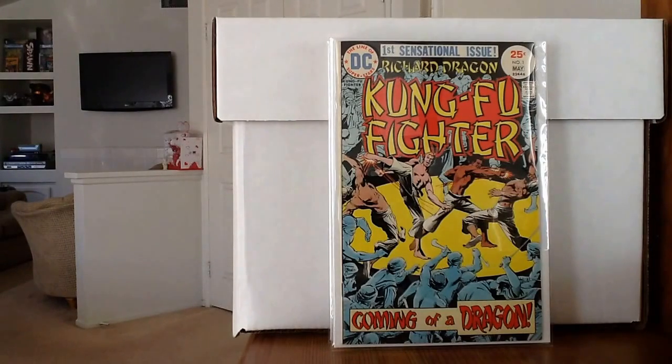And this is the first appearance of Richard Dragon, first appearance of Ben Turner, who is Bronze Tiger, and the first appearance of their sensei. So real happy to have it, and like I said, for a couple bucks. I'm not for sure how much. I'm pretty sure this book's not that expensive, but still, me with the Bronze Age and Silver Age stuff, real happy to have it, and can't go wrong picking up any #1 issue, especially really cheap.